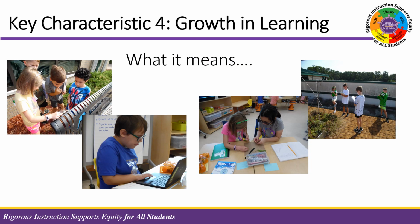Let's look at key characteristic 4, growth and learning. You might ask yourself, what does that mean? Cognia believes that a good institution positively impacts learners throughout their journey of learning. A positive impact on the learner is reflected in readiness to engage in and preparedness for the next transition in their learning. Growth in learning is also reflected in learners' ability to meet expectations in knowledge and skill acquisition.